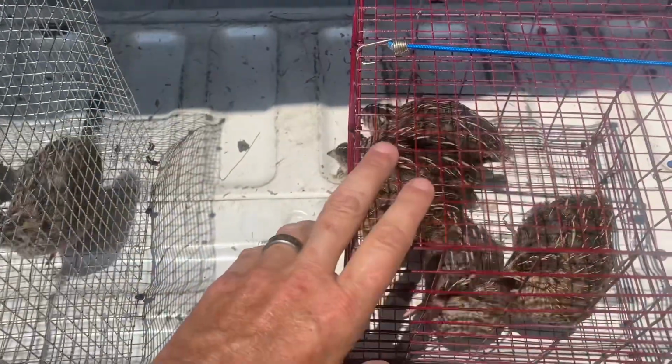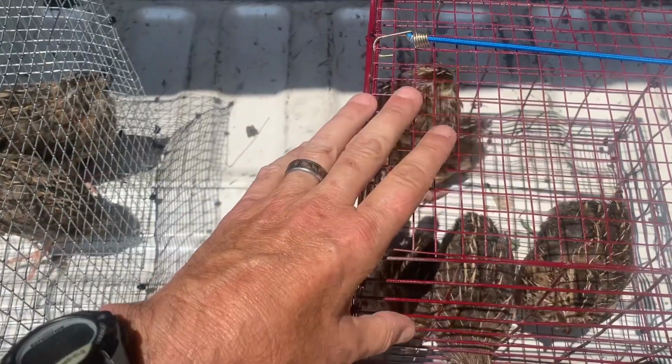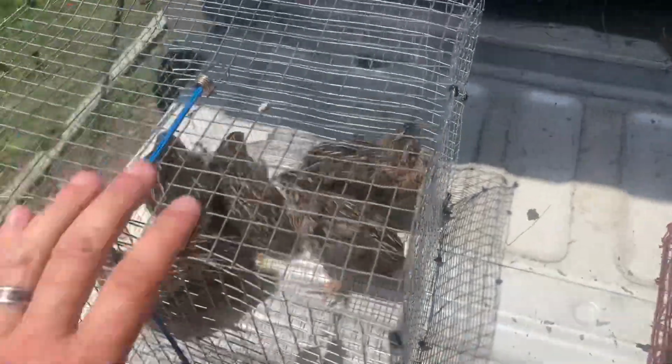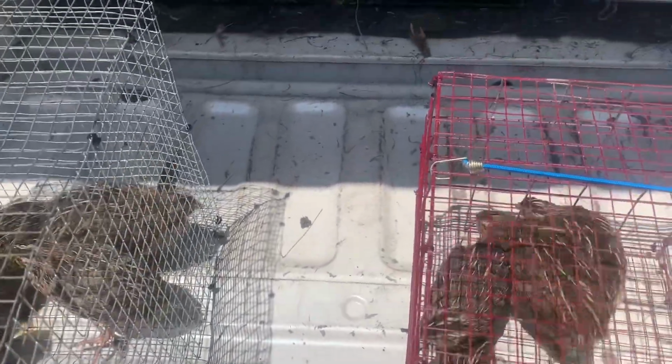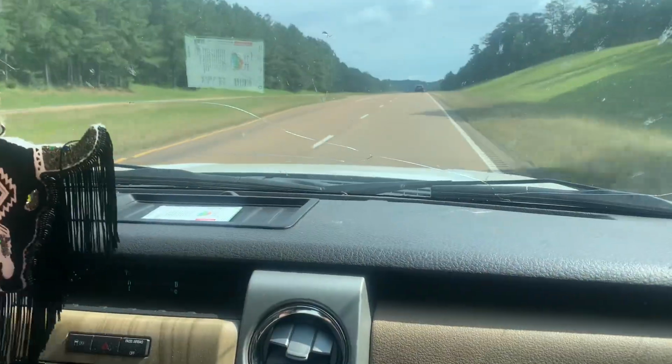On a little quail here, Coturnix quail. We just added in 4 hens and a little rooster. That's a good little starter set for people that are interested in them. All right, so we're going back up to the auction.